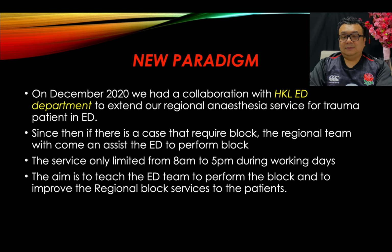Okay, now we talk about the new paradigm. Since December 2020, we have had a collaboration with the HKL ED department to extend our regional anesthesia service for trauma patients in the emergency department. Since then, if there is a case that requires a block, the regional team will come to assist the ED to perform the block. The service is currently limited to office hours on working days. The aim is to teach the ED team to perform the block and to improve the regional block services to the patient.